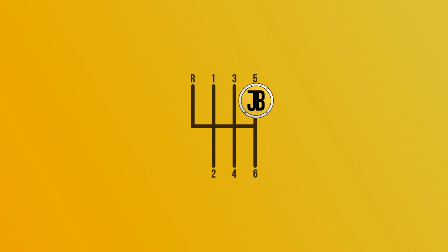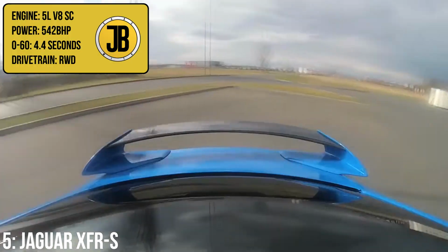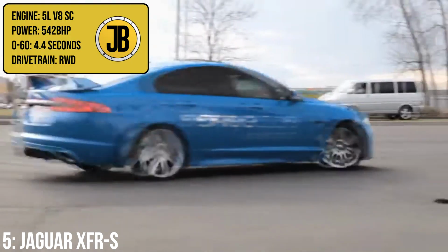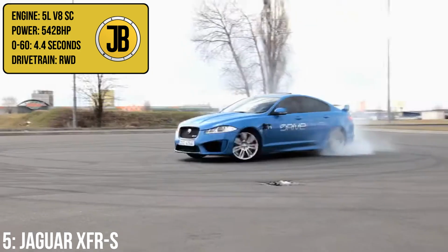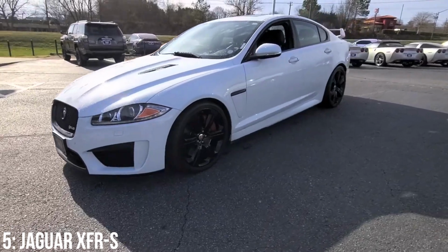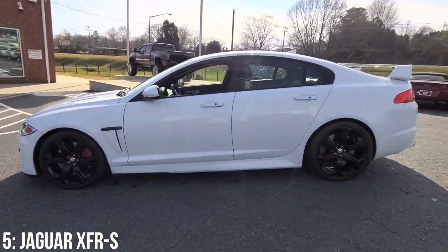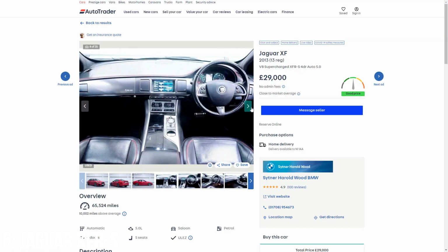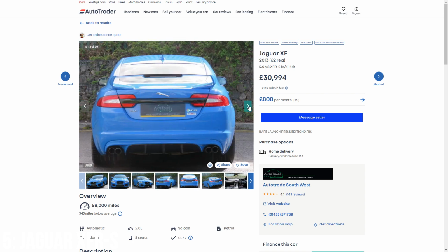Let's kick this video off with the exceptionally rare Jaguar XFR-S, which is a 5-litre supercharged V8 engine, putting out 542 brake horsepower, which takes from 0 to 60 in 4.4 seconds. When it was new in 2013, adjusted for inflation, the XFR-S cost just over £93,000, but now you'll find them listed for around £30,000, meaning annual depreciation of around 9%.